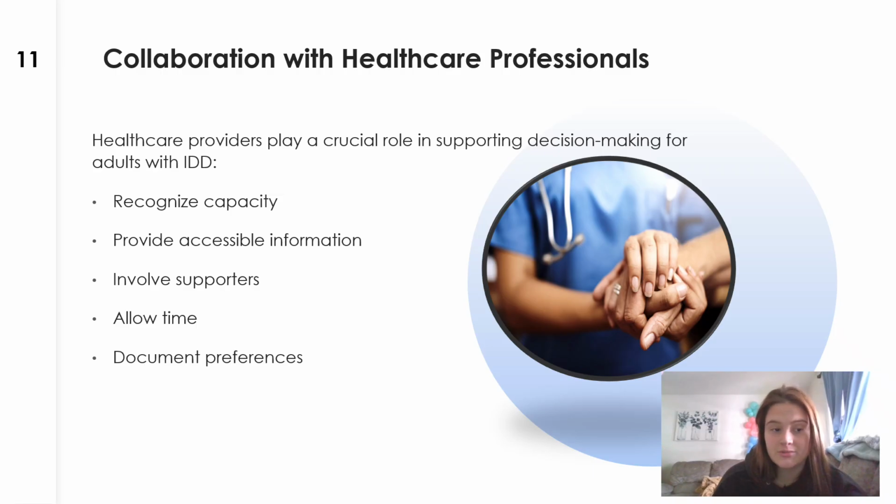Involve supporters. This is very important. It is to include trusted individuals in healthcare discussions with patients' consent. A trusted individual could be a friend, a partner, a family member, a caregiver.